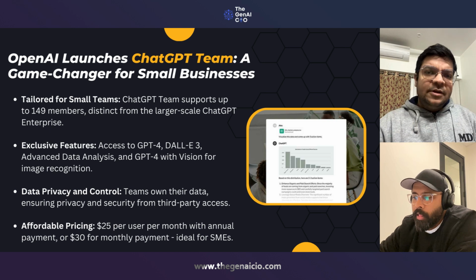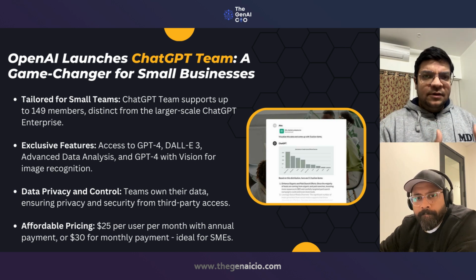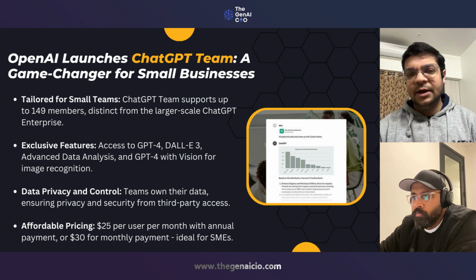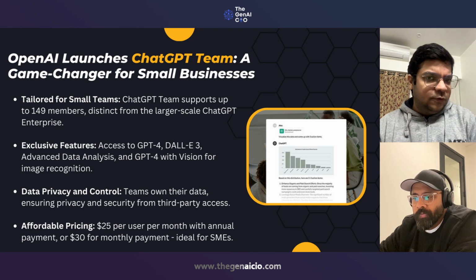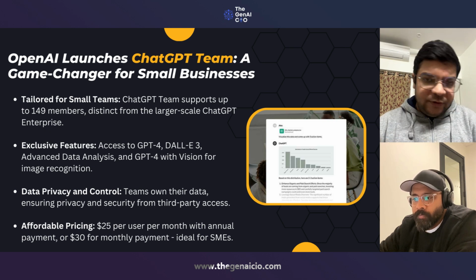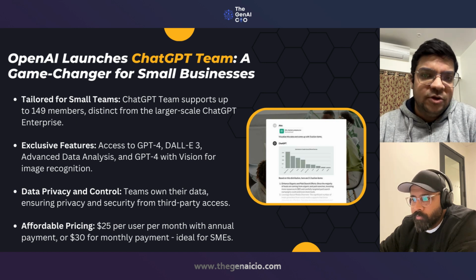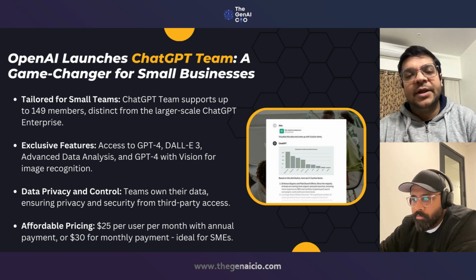So two things they're trying to solve. One is how to increase collaboration between the teams, and number two, how all these overheads can be managed, like having just one subscription running, lesser costs and so on. How this gets adopted, we'll have to see, but this is more focused towards how mid-size companies and SMEs can leverage this, in contrast to the enterprise customers.